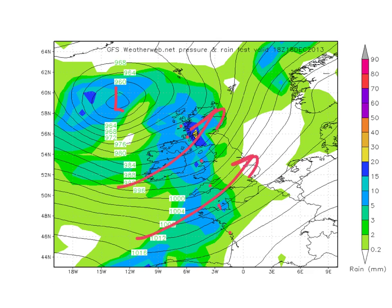Now, GFS operational hints at gusts probably about 50 miles an hour across many western coasts. I suppose you could just push it to a 60, but probably 40 to 60 miles an hour inland as well. Certainly the potential there for some really strong winds.